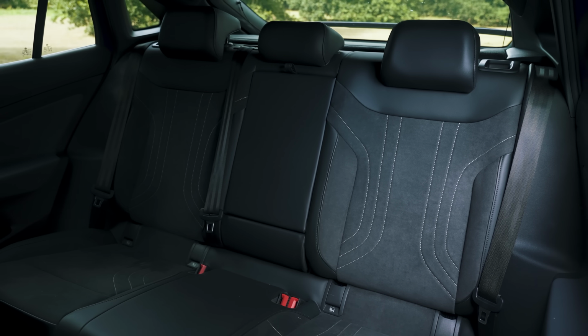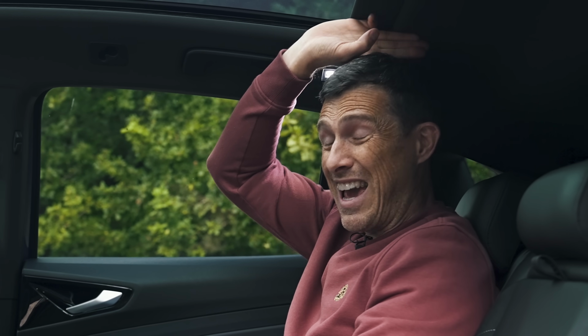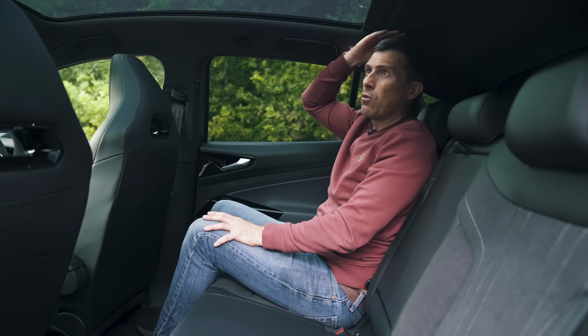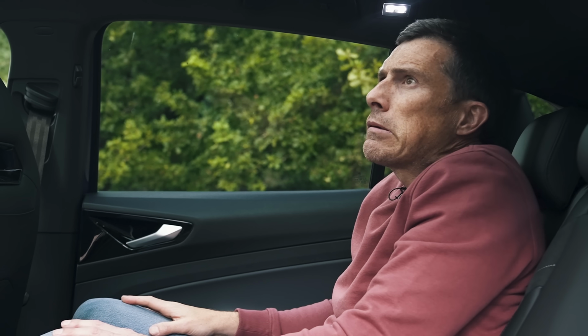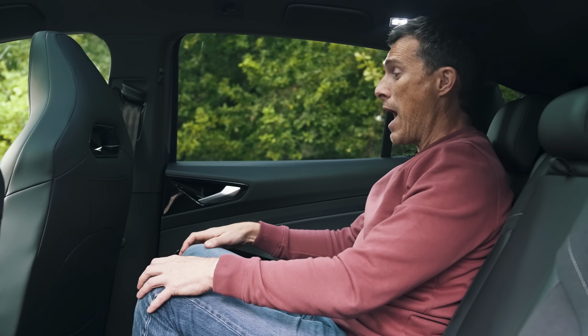Here in the back of the ID5, you do have less headroom because of that sloping roofline than you get in the ID4. I'm fine. Only very tall people will feel a little bit like they have to sit slouched in order to deal with that. But you can slouch quite easily because there's absolutely loads and loads of knee room.